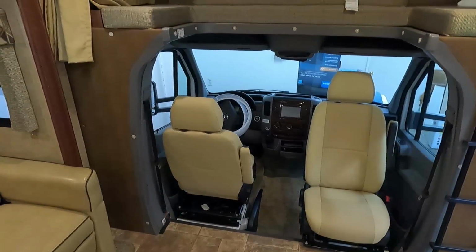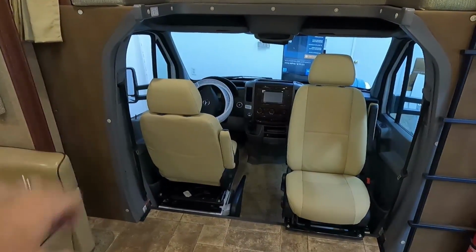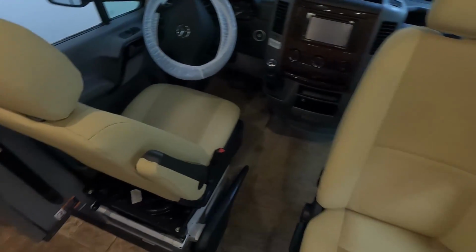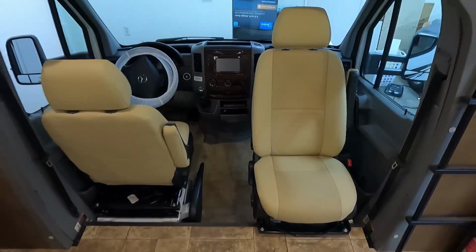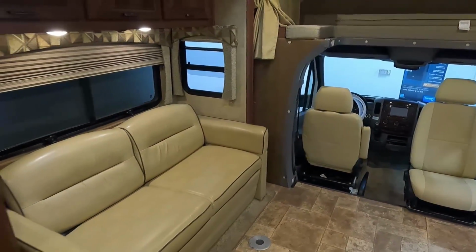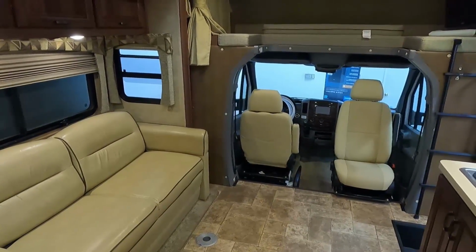This is my little note at the end of the video to remind you that we did reupholster the front seats with the two-tone marine grade vinyl, and this is how they look now, in case you were confused. Looks really nice. It matches the sofa really well, and as well as the rest of the upholstery.